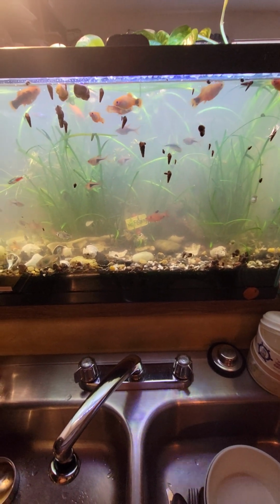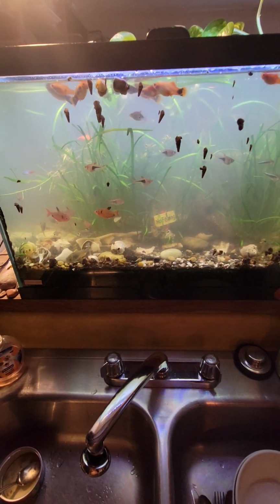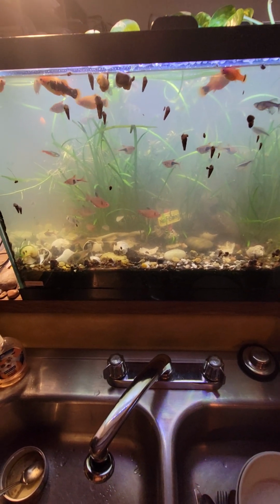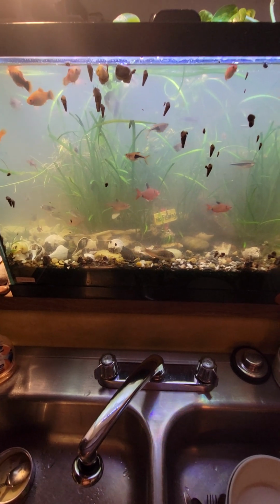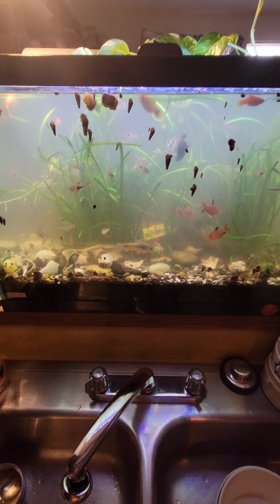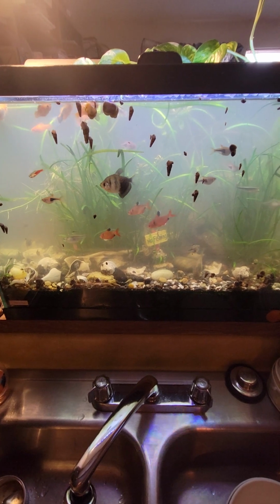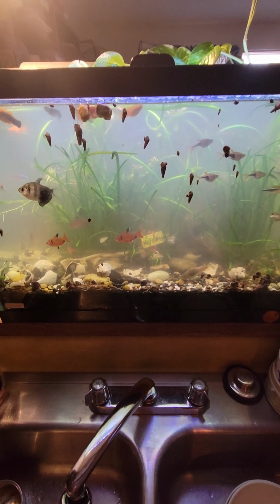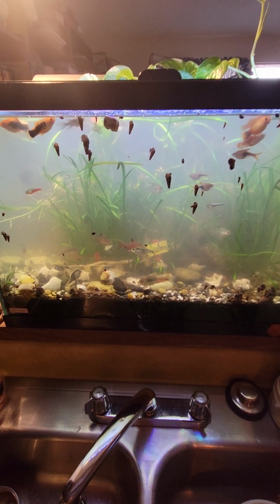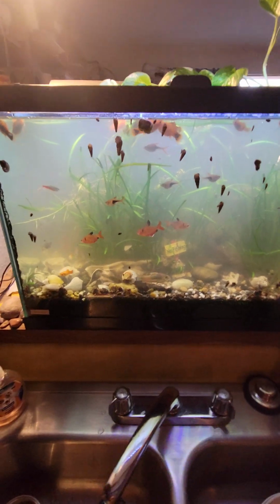I have currently just torn out probably 80% of the dwarf Sagittaria that was in this tank. It was totally full of plants, and that's why I'm able to overstock my tanks, I guess is the word, because I do use plants extensively to filter my water. And that's how I can have hundreds of fish in a 20 gallon, is because of the plants.